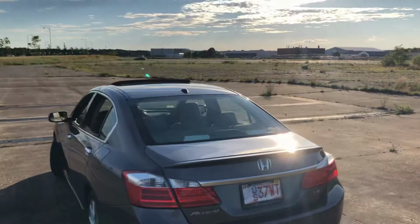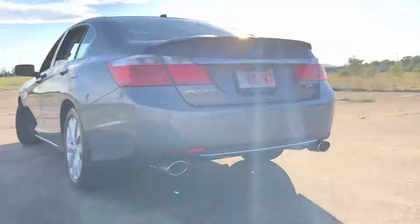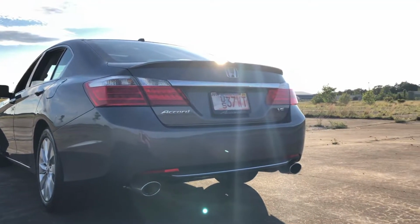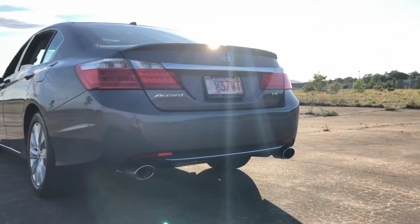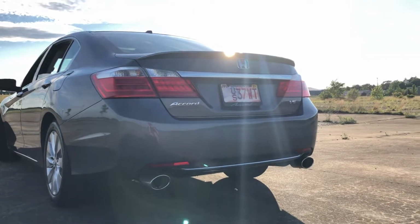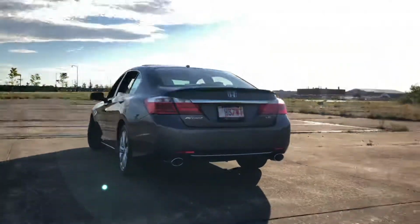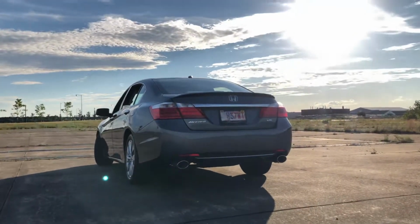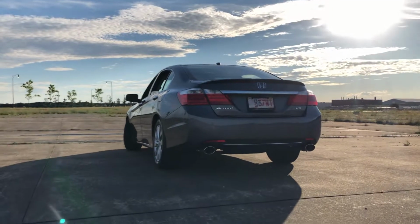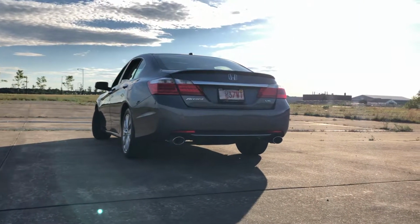It is due for a hell of a paint correction, but again, it's my daily, so I'm not too worried about it. You can see out back, I added the lip spoiler, which I think makes it look a lot better. It just looks too plain without it, for my taste. Let me back up a little bit. I know that sun's kind of bad. There we go. You can see the exhaust tips at certain angles don't line up fully, I don't think.